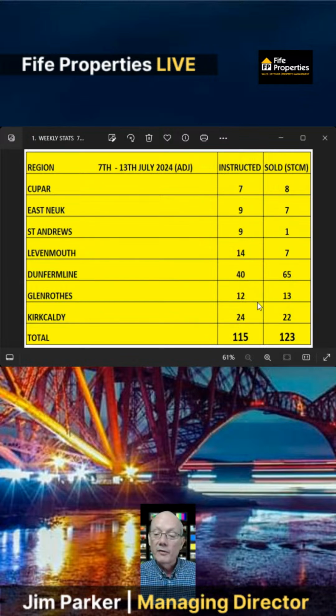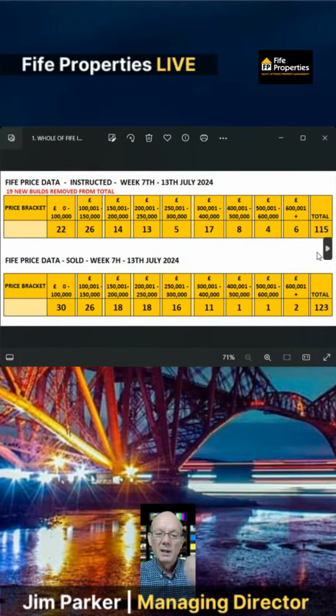So Kirkcaldy, 24 versus 22. Overall, 115 listed, 123 actually sold in the same week. So on the face of it, it looks like, yep, transactional numbers are going very well. The estate agency market's going very well, and that's a good thing, by the way, definitely. But the next slide explains quite a lot here. Let me just drill in on this and tell you what's going on.